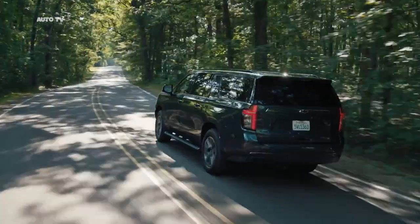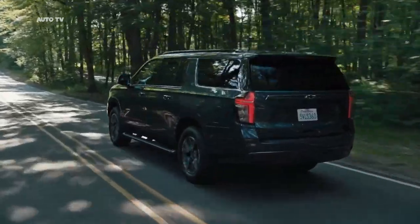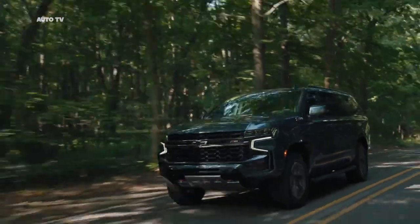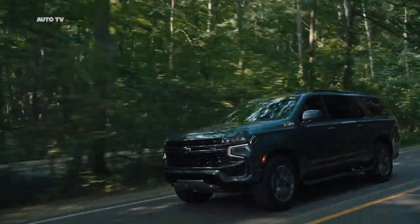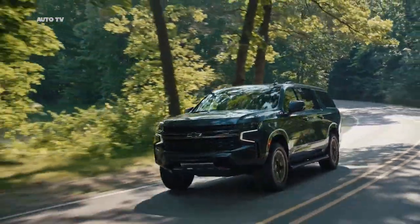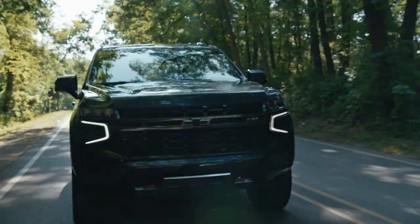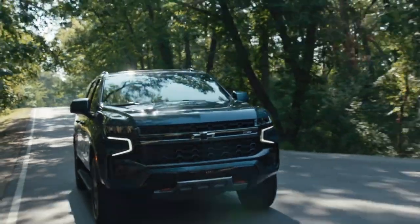The engine options are familiar. The base 5.3-liter V8 carries over, still packing 355 horsepower, as does the optional 6.2-liter V8 with 420 horsepower. But new for 2021 is the addition of the 3-liter Duramax turbo diesel inline-6. That engine produces an estimated 277 horsepower and 460 pound-feet of torque.